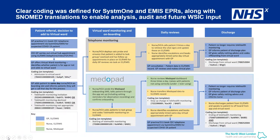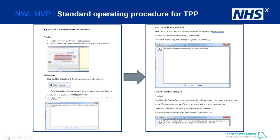One of Kuldhir's team, next slide, was very helpful in developing the standard operating procedures, allowing staff members to operate at the maximum of their capability to be able to support patients. So we had the admin team and healthcare assistants doing quite a lot of the data capture work.